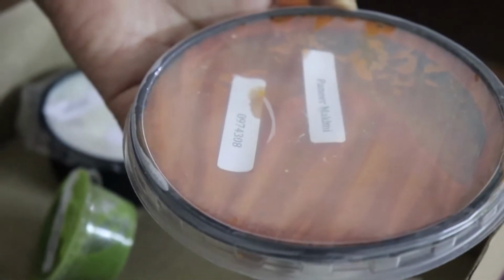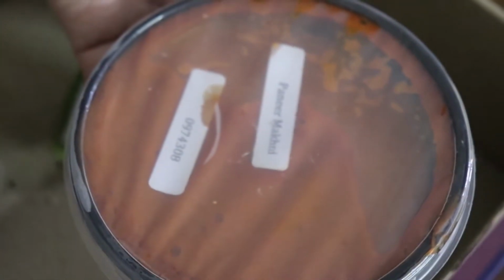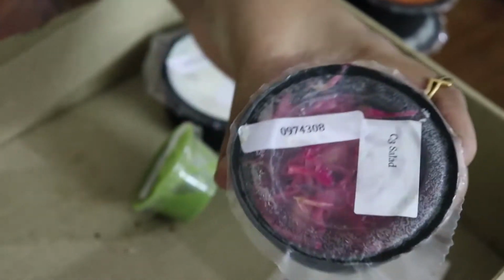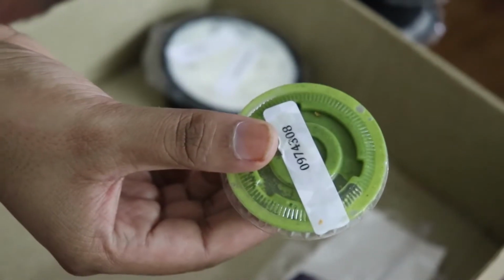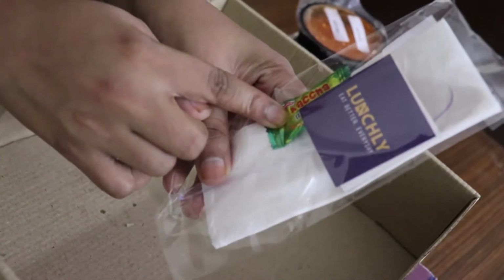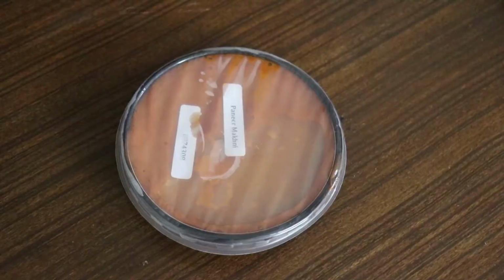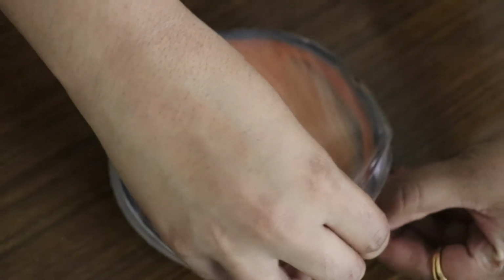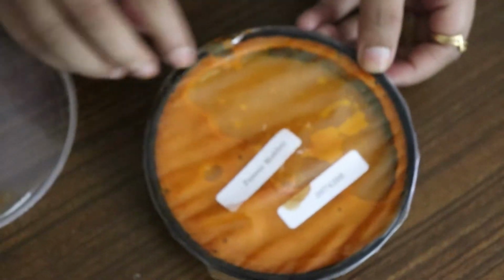And this is paneer makhni. Some salad and green chutney. And here we have a spoon, a tissue and one kacha mango toffee. Now it's time to open and taste. Well, this is looking good. Let's taste it.